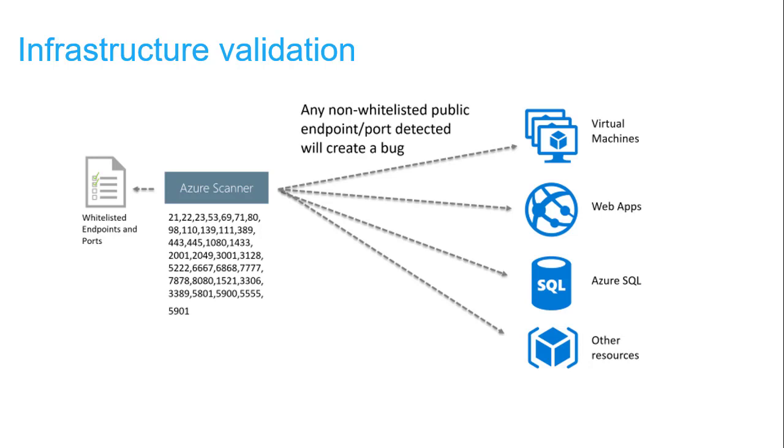vulnerabilities. When we're using public cloud, we must validate that everything has been done securely. For example, to ensure non-whitelisted public endpoints or ports have been detected. We can use Security Center or Azure policies for this validation, and if there is any violation, this will raise an infrastructure issue or bug. This runs as a part of the pipeline to provide immediate verification, but also needs to be executed each night to ensure that there aren't any resources publicly exposed that should not be. And again, this is continuous assurance.